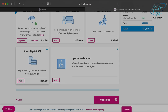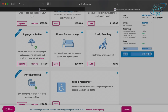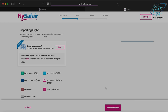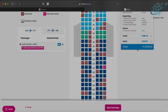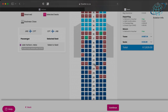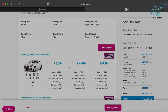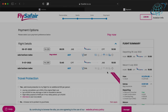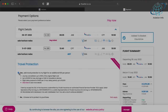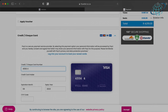This is just a few of the services that you can have on the FlySafair website during flight reservation. I decided to book a window seat in order to have an amazing view of the city. The website equally has car rental services. You can book a ride right from the website. After all of this has been done, I can proceed to pay my ticket by inputting my credit card details.